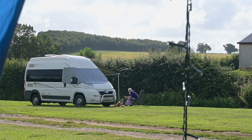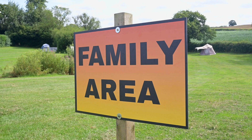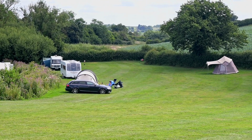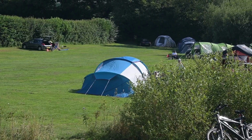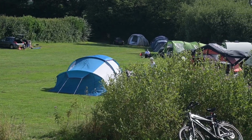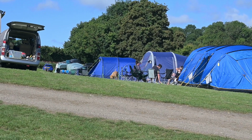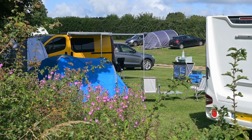The campsite has designated areas for electric and non-electric pitches, plus adults only and family areas. They are pretty strict, thankfully, with noise and ask for quiet between midnight and 7 AM. The campsite tends to get really busy at the weekend due to events at the barn, which you'll see in a bit.